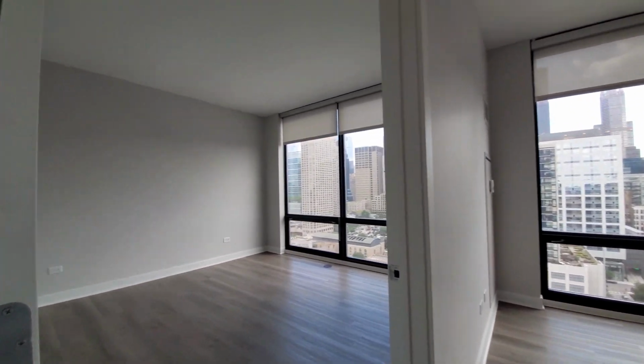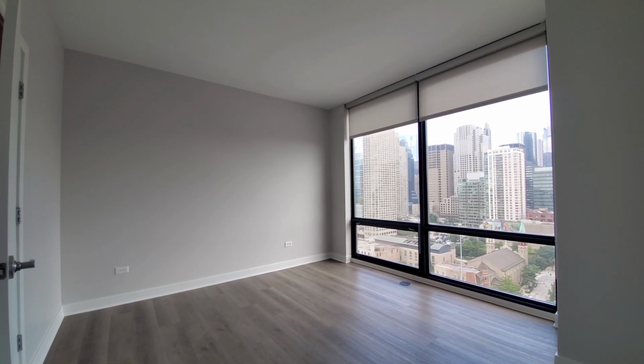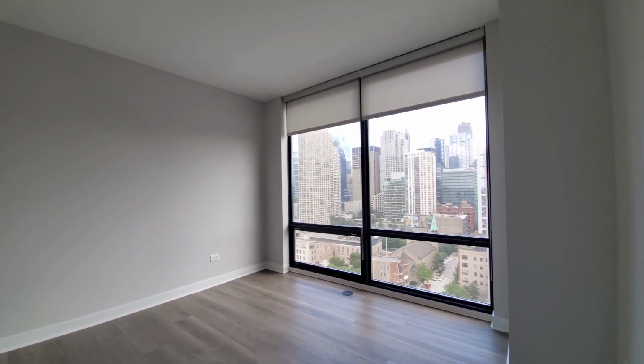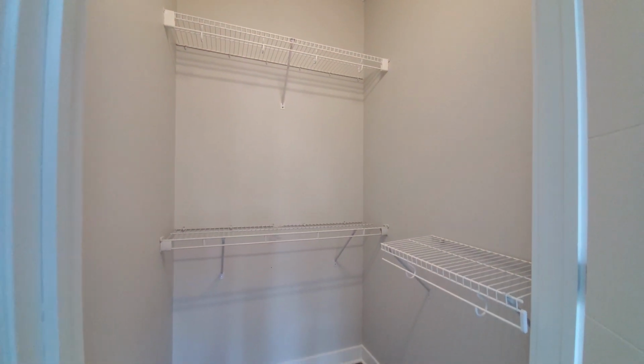Heading into the bedroom, plenty of space for any size bedding, additional furniture, and a home office desk with that great view out to the east. Bedroom has a walk-in closet.